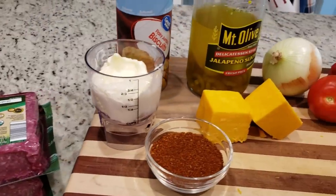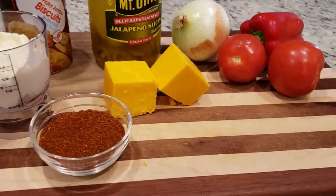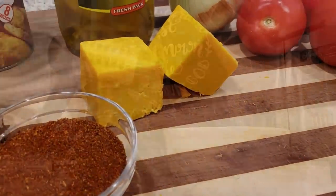Tonight we are having a new casserole. It is called the John Wayne casserole. She didn't say in her post where I found it why it's called John Wayne casserole. I guess I could look that up, but anyway, it sounded good and it had a lot of great reviews, so let's get started. Here's almost everything I'm gonna need. I also need to grab some sour cream, but first I'm gonna go ahead and grate up this cheese.